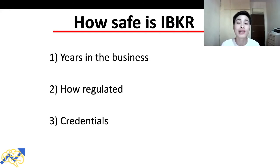The next thing that we'll take a look at is how safe is Interactive Brokers. To determine how safe a broker is, I like to take a look at a few things. The first is the number of years in business. The second is how regulated that online broker is. Then third is credentials. And we'll be using these three criteria to determine how safe Interactive Brokers is.